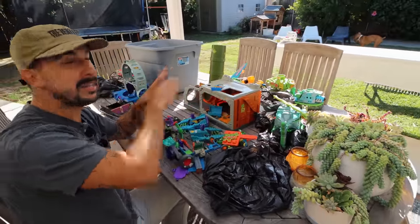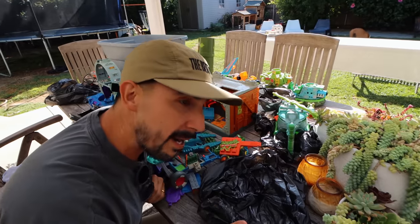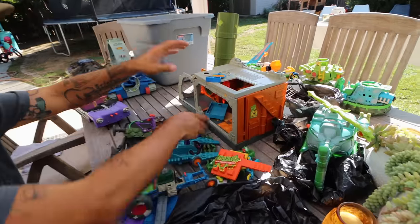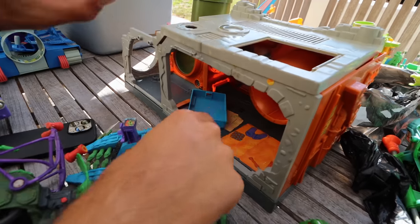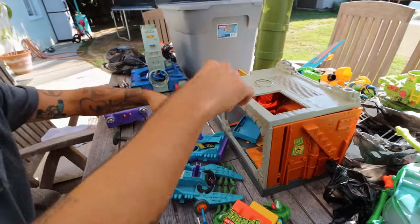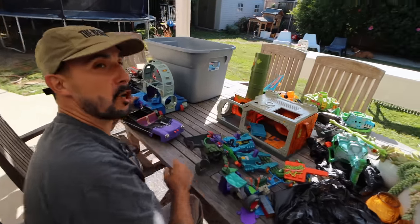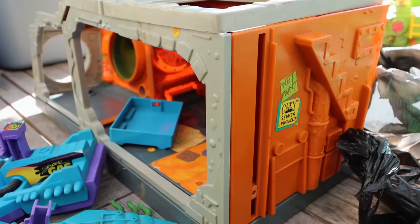I didn't know what any of this was. I can be fully transparent, be real with you guys. I did not know this was a TMNT sewer lair. It was like every piece was off. This was taken off, the lid was off, these were separated. I didn't know, but that and the Technodrome, this I did know was parts of the Technodrome, but also there's so much risk involved in this stuff.